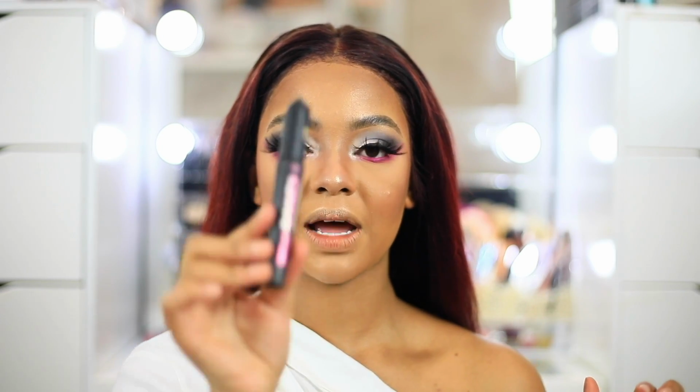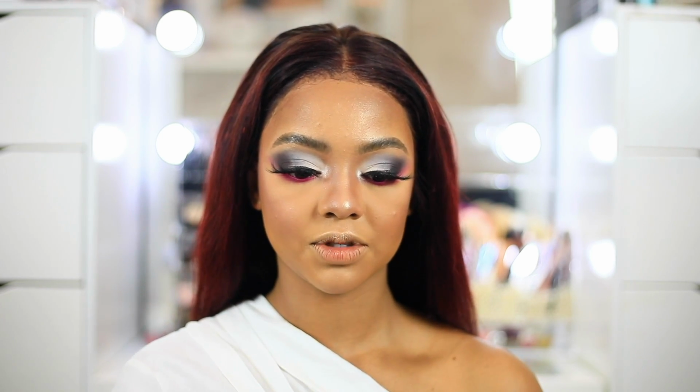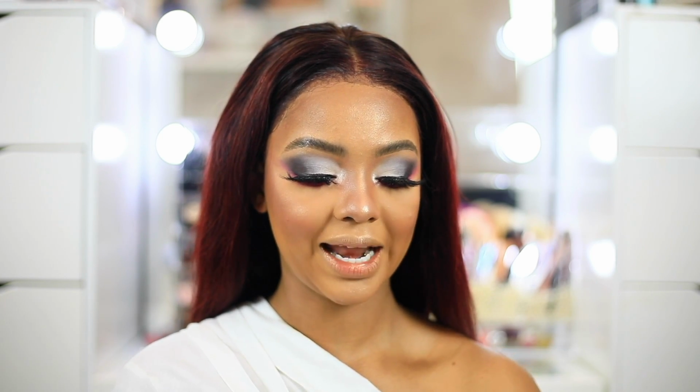Next up, I'm going to go in with my BadGal Bang mascara by Benefit, and I'm just going to use this to volumize my lower lash line.